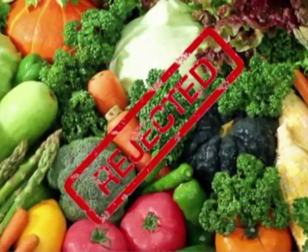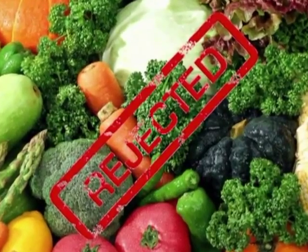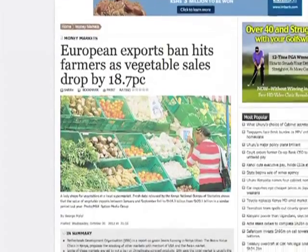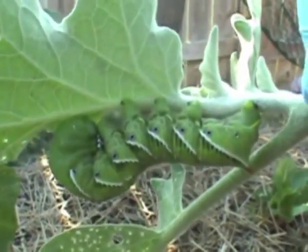And in 2012, the United Kingdom rejected a consignment of vegetables from Kenya, citing high levels of a pesticide called dimethoate, which created a row between different stakeholders. The rejection demonstrated that indeed the world is watching what kind of products farmers use to kill pests.